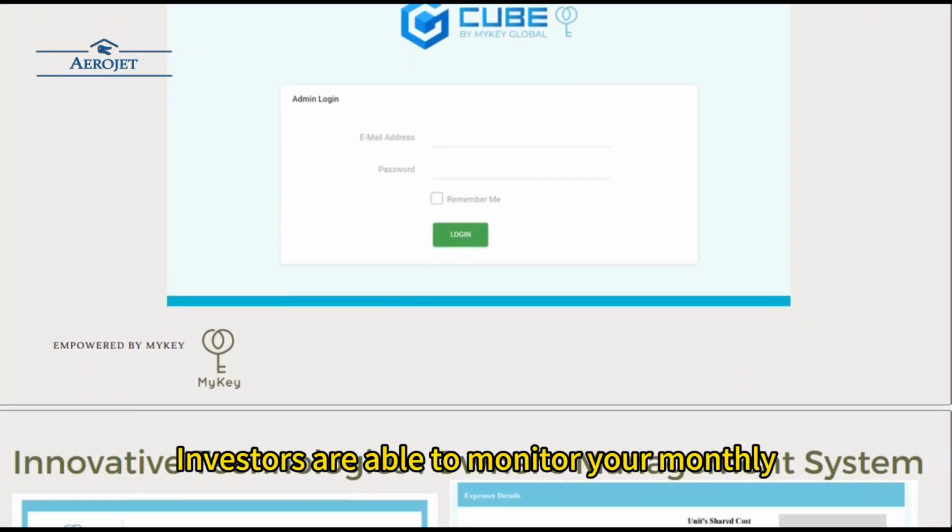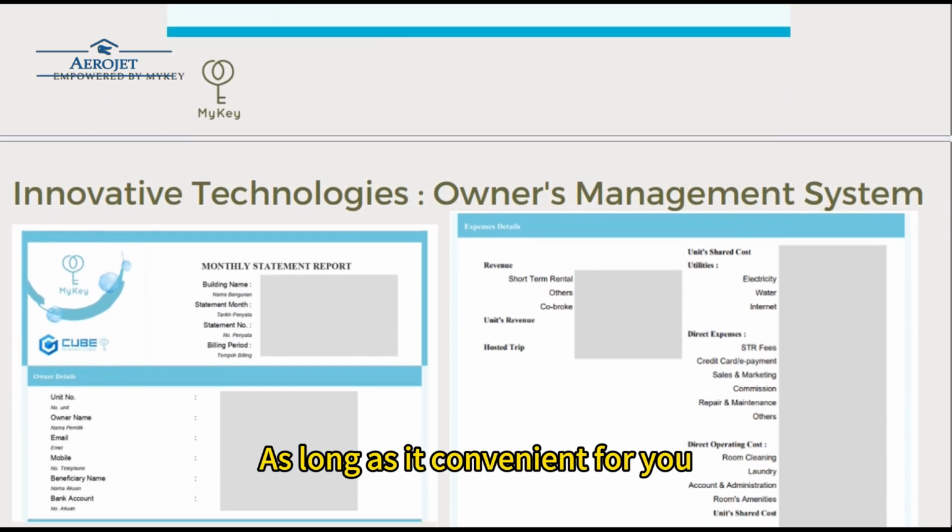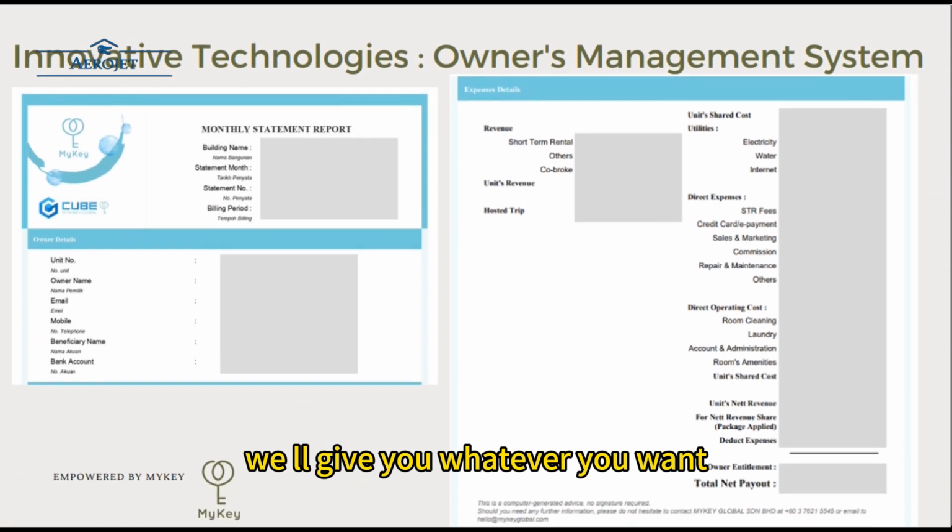Investors are able to monitor your monthly passive income through the owner management system. As long as it's convenient for you, we will give you whatever you want.